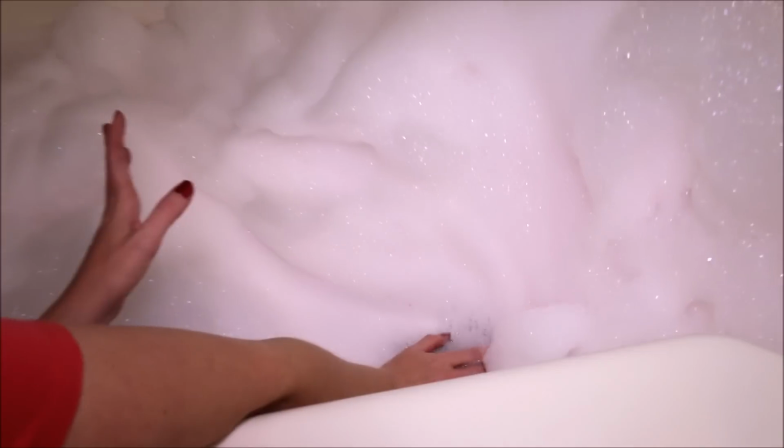And if you take a look at our water, let me try to move out some bubbles. It's red, and I know there was some shimmer on top of this bubble bar. So hopefully you guys can see that, and I'll let you know if it sticks to my skin afterward as well. So I'm gonna hop on in here and enjoy this bath, and I'll be back with what I thought afterwards.